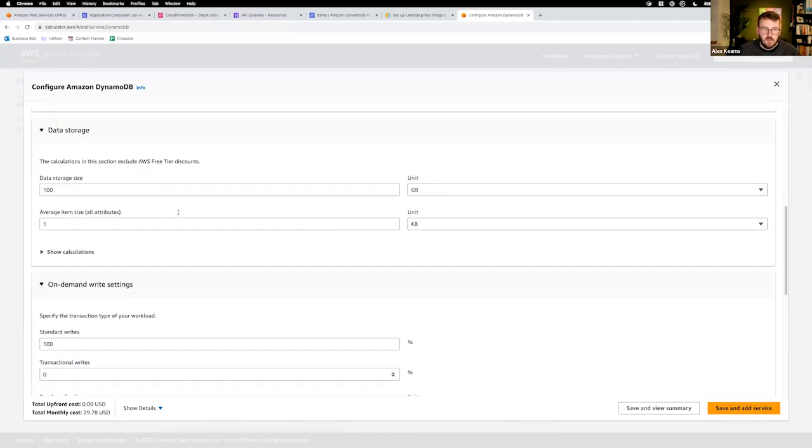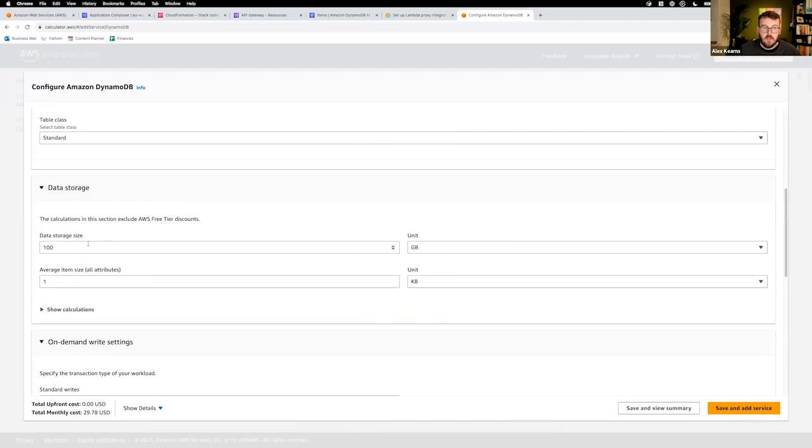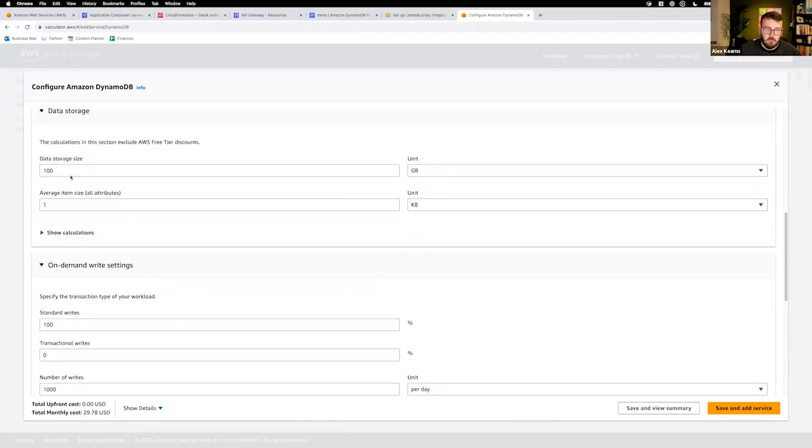So unless your throughput is really, really huge, unless you're doing an awful lot of writing and an awful lot of reading, most of the cost will be in your storage.